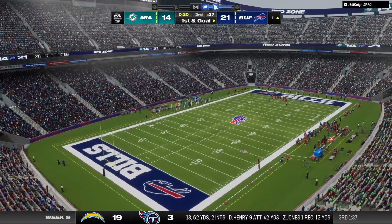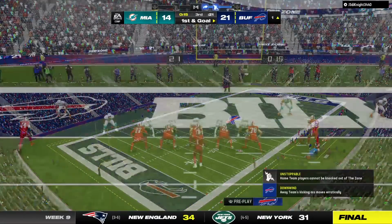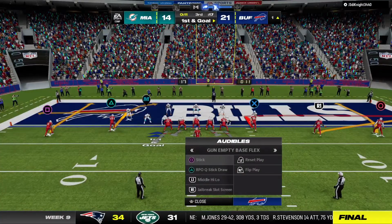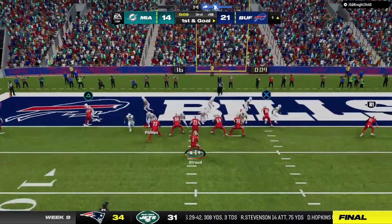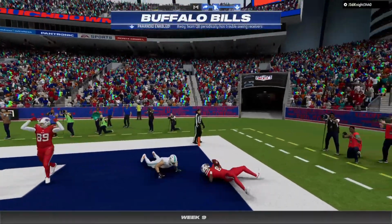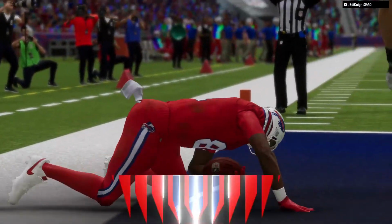I think it's a good point you just brought up. So maybe if you still want to play zone, you go to a zone blitz scheme. And you can drop anyone out of your defensive front. Defensive end, defensive tackle. It doesn't matter. You just... That is caught by Rice. Touchdown, Buffalo.